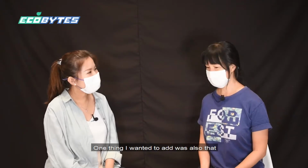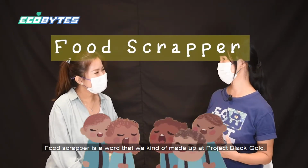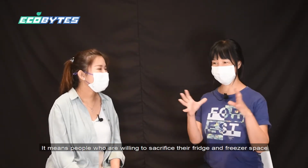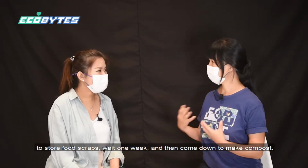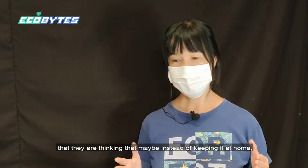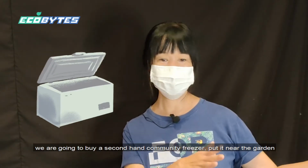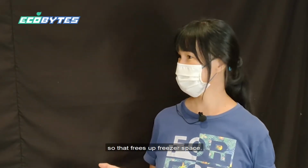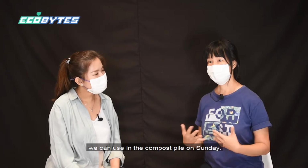One thing I wanted to add was also that some people have become such hardcore food scrappers. So food scrapper is a word that we kind of made up at Project Black Gold. It means people who are willing to sacrifice their fridge and freezer space to store food scraps, wait 1 week, and then come down and make compost. So they have become so hardcore that they are thinking that maybe instead of keeping it at home, we are going to buy a second-hand community freezer, put it in near the garden, and the households can actually drop off food scraps throughout the week. So that frees up freezer space. And we still end up with a whole chest of food scraps that we can use in the compost pile on Sunday.